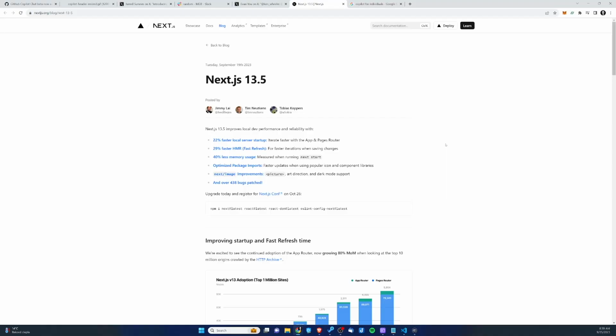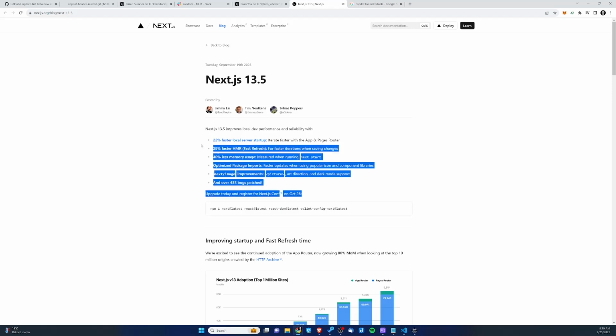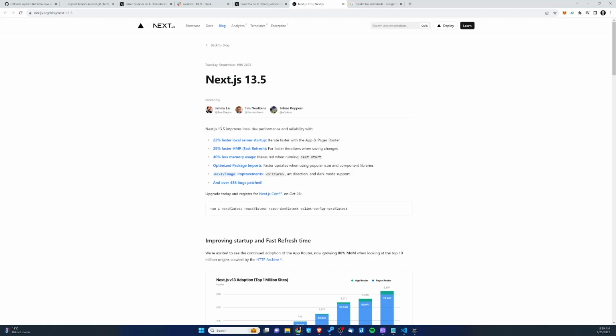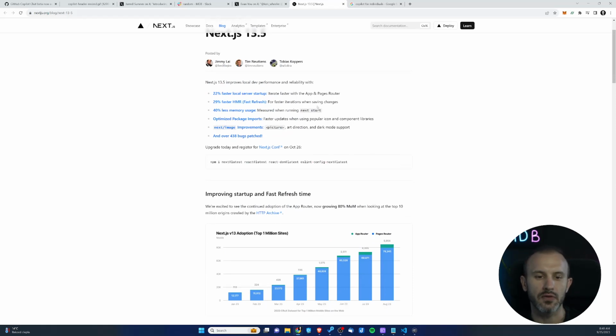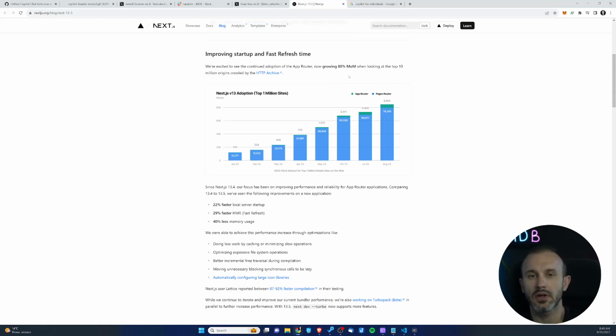And finally, recently Next.js released the new version, which is 13.5. As we can see, the most significant update is related to performance. So we can see the faster local startup, more performance on refresh, and significantly less memory usage. Creators also share that they are proud of almost 80% month-to-month growth in adoption of the newest Next.js version.